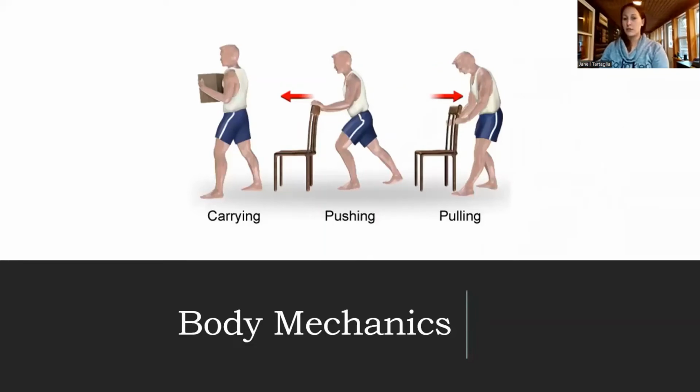So another thing, we think about lifting a lot, but things we also need to think about are pushing and pulling. If we're working with people who need transfers, the majority of the time they're in some sort of wheelchair or assistive device. So being mindful of your body position as you're pushing and pulling is also really important to help your body.